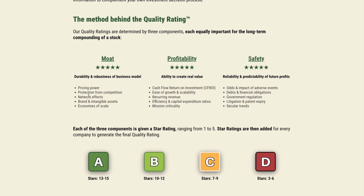So I look at how easily it will be for competitors to come into the market and take market share from the company. Some things I look at are pricing power of the company. Does the company have network effects, a really good brand, and intangible assets like patents or economies of scale?